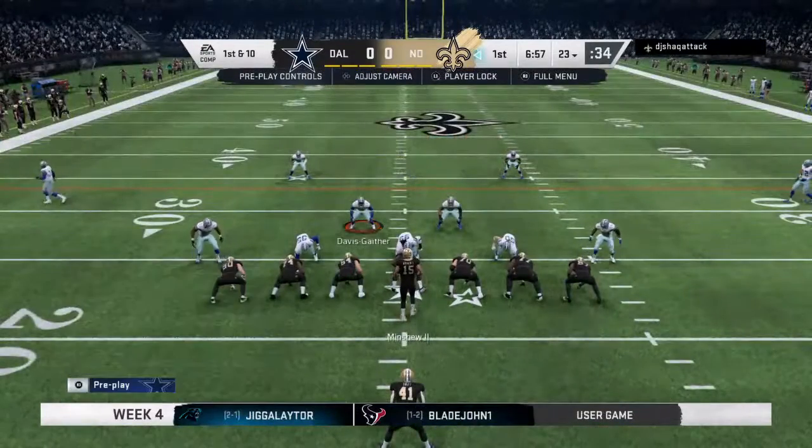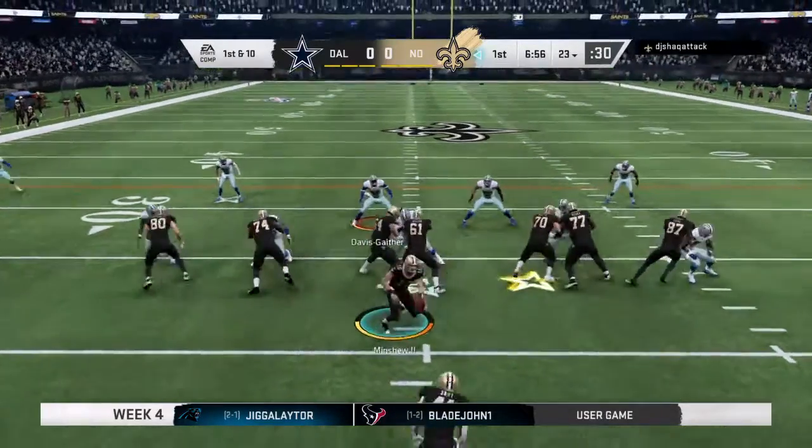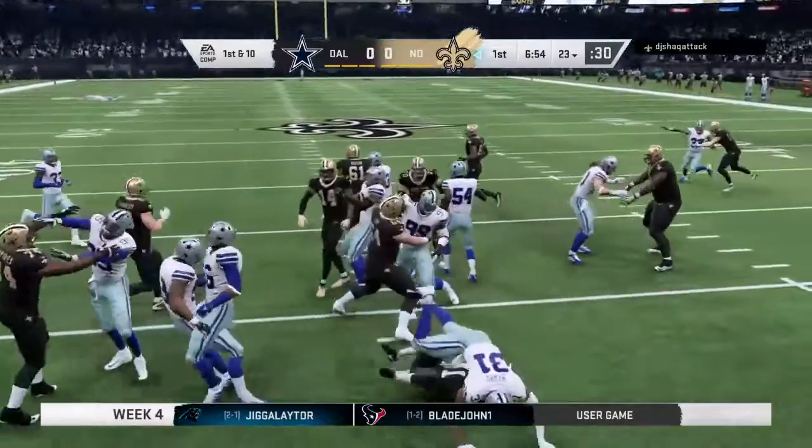Let's go now. 15 line. No game on this defense. Let's go.